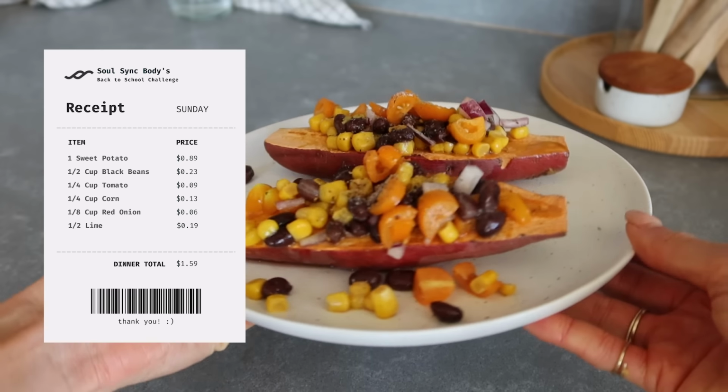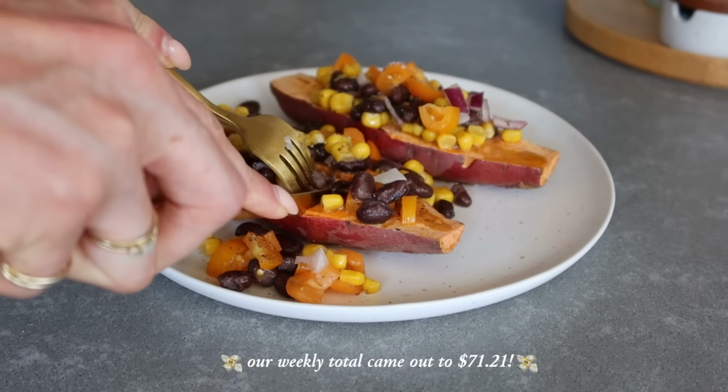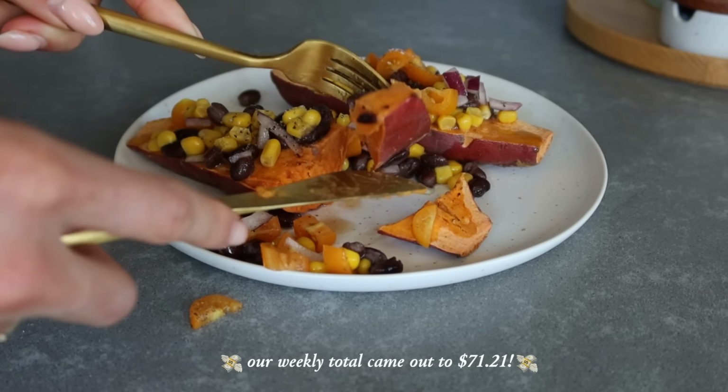Again, I have quite a small sweet potato, that's why I'm having both of them. But again, if you're choosing a really big one, you can also decide to take half. I hope you guys enjoyed it.